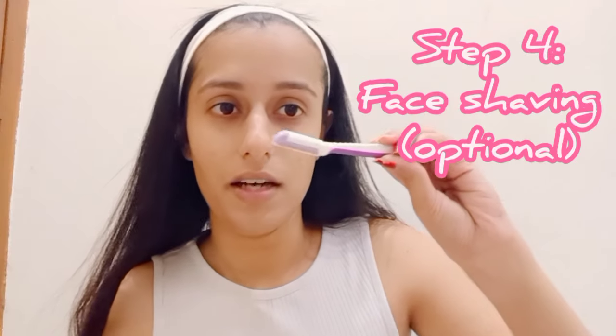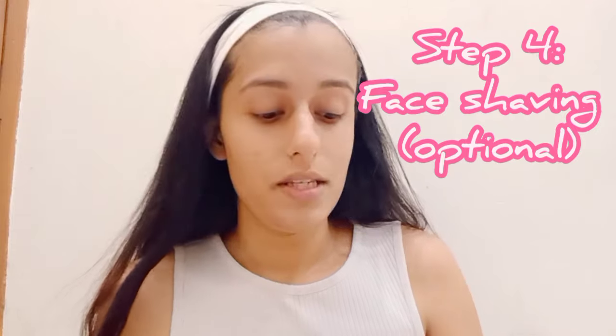Face shavers, these kinds of, they look like this. Since 4 years, I haven't had any kind of bad reaction on my face. Everyone said to me, don't shave your face, it's going to grow thick hair, so many hairs, but nothing.